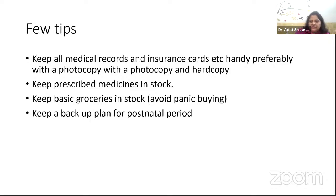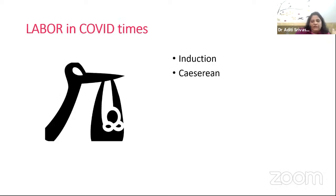Pregnancy is still easy, but when you have a baby in hand and you have absolutely no help, it was so common in the second wave of panic: the people who were supposed to come and help the delivered mothers for 6 weeks or so got infected, and the mother was just alone, the husband was infected, and she was just with the baby taking care of everything. So keep a backup plan ready. If that concerned person is going to be affected, then who is going to come to help?